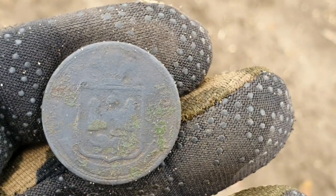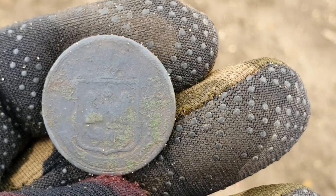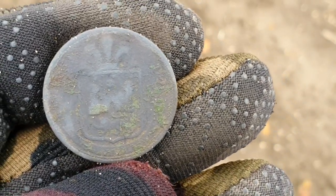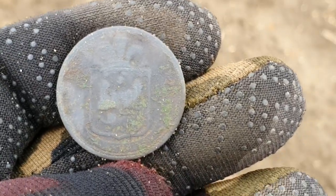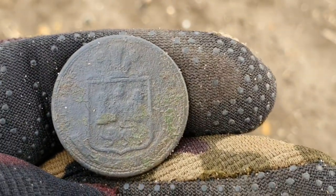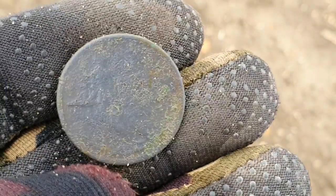So I should imagine, I'm not a million miles away from Norwich, but I should imagine this is some kind of Norwich token, I would have thought. That's interesting. I might try and see if I can't get any more info on this. Let's try giving it another spray.